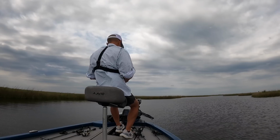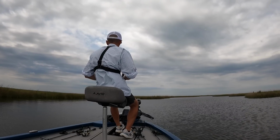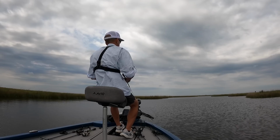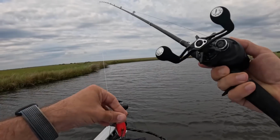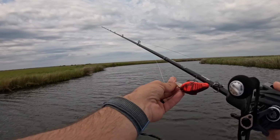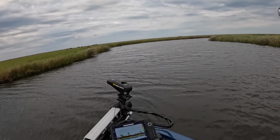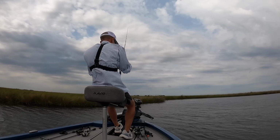It's a new bayou to me, never fished it, which I like doing. Find all kinds of crazy stuff doing this. There's a nice little bend coming up. Might have a little depth. It's 3.7 feet right here outside of the bend. So let's give this green hornet and matrix shad a try.